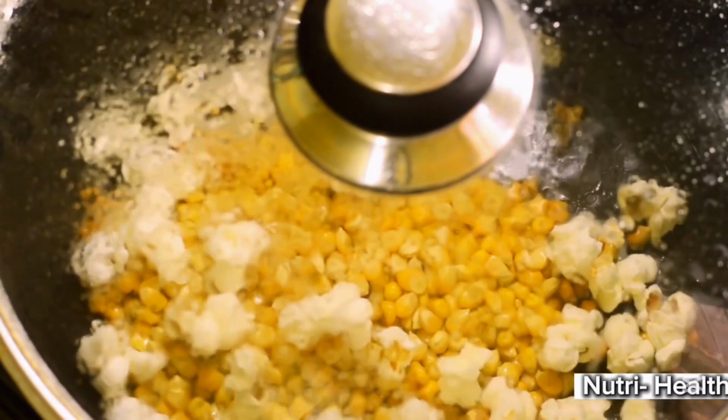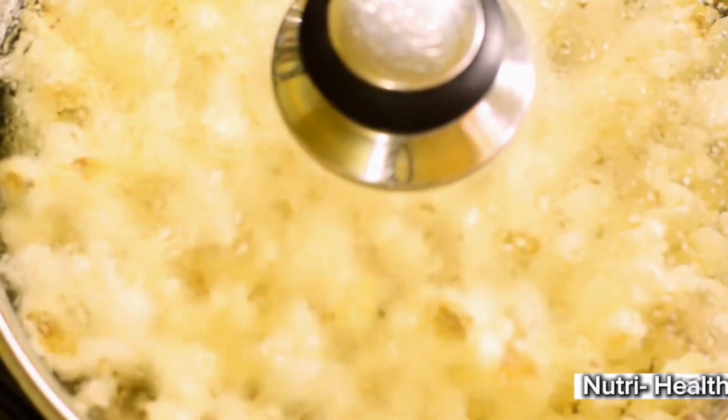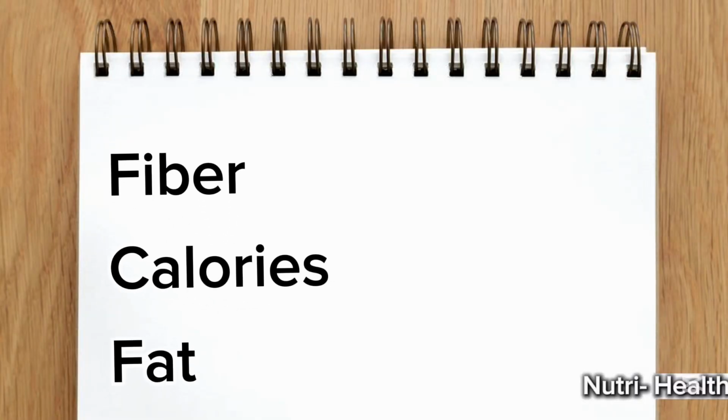But if you're not really someone with that time, then I recommend that if you go to the grocery store for your popcorns, learn to read food labels. It will give you an idea of the amount of fiber, the amount of calories, the amount of fat inside, and it's very, very important the type of fat they use in popping your corns.